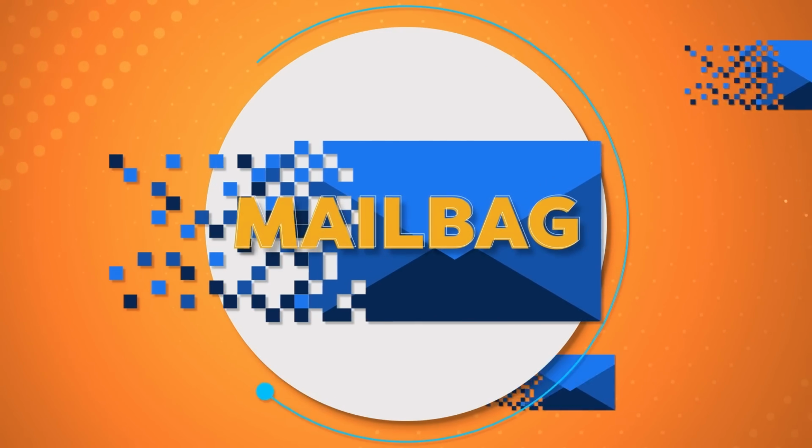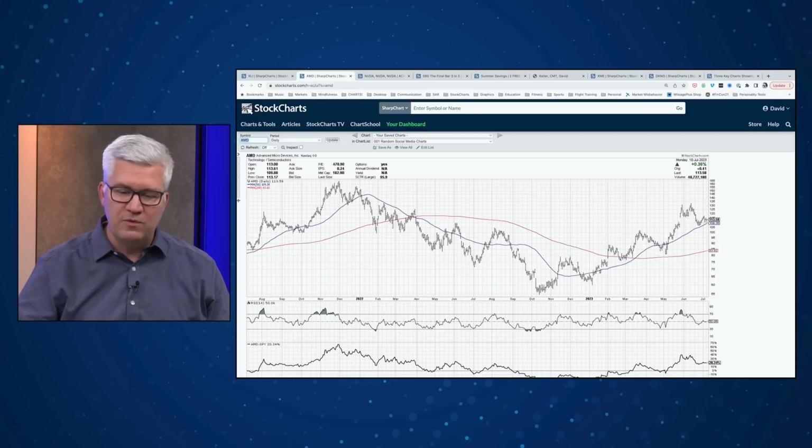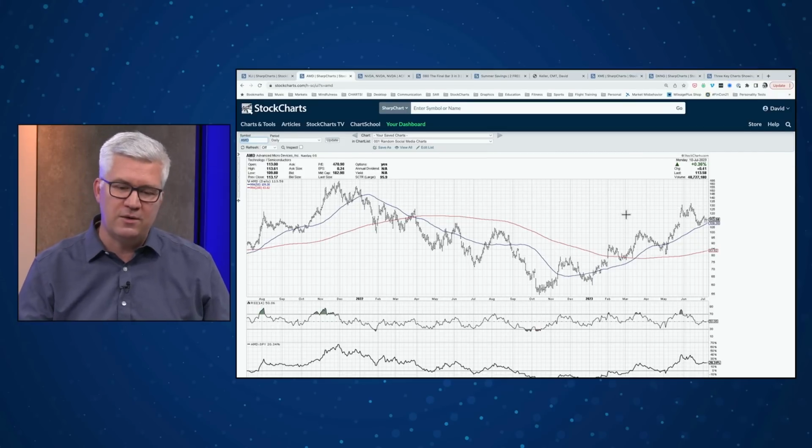Dave, on the chart of AMD, is the gap a good price target for a pullback? And I really appreciate that question. AMD is one of the names we highlighted as one of those first ones. I talked about Alphabet May into June, giving that bearish momentum divergence. You're getting the same sort of pattern here on AMD.